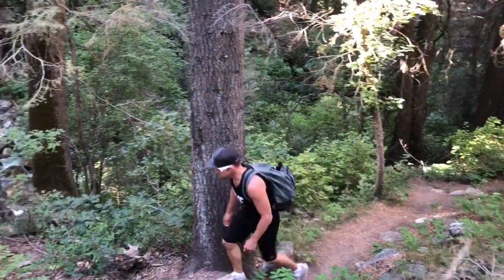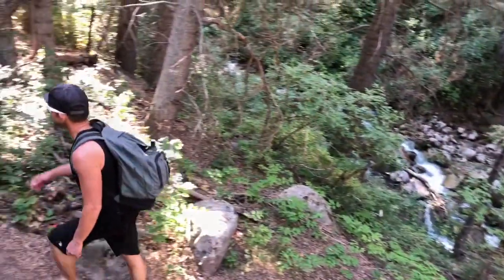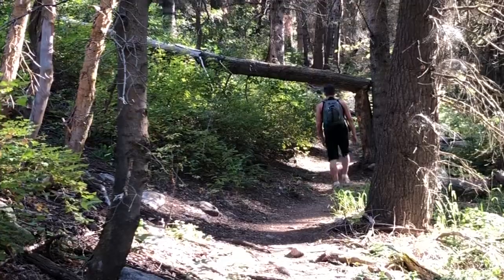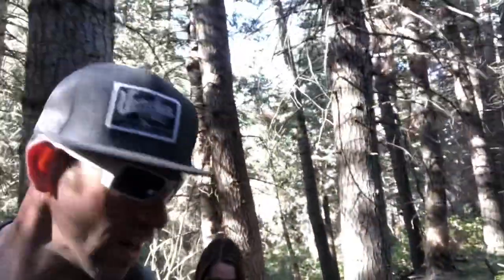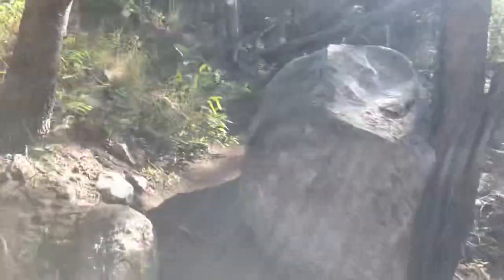So we're probably a mile and a half into this hike, and we have not seen a single person, not one. I feel like we're Daniel Boone and Davy Crockett, adventuring our way through the woods.